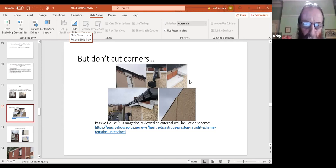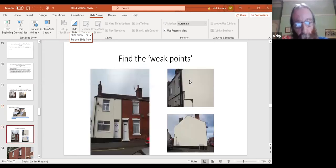And there were some disastrous detailing issues there. You can see capping details on the bottom left, which actually tip water back into the wall. You can see fall pipes cut into the external insulation with a gap between the gutter and the fall pipe, so that's going to pour water down the back. Top left, insulation which stops before the top of the bedroom ceiling, so there'll be a nice strip of mold, quite likely, on the inside of that bedroom.